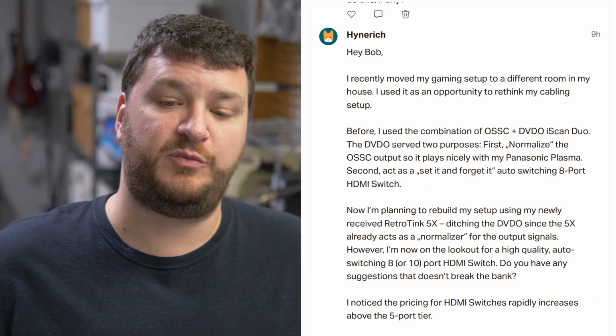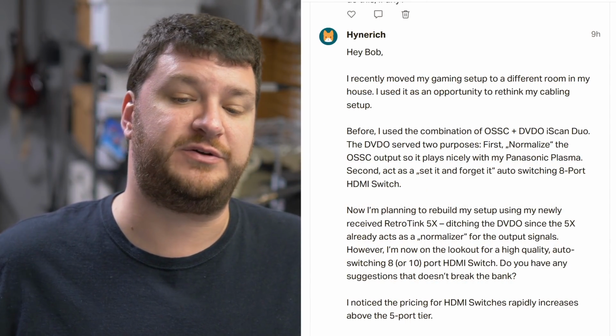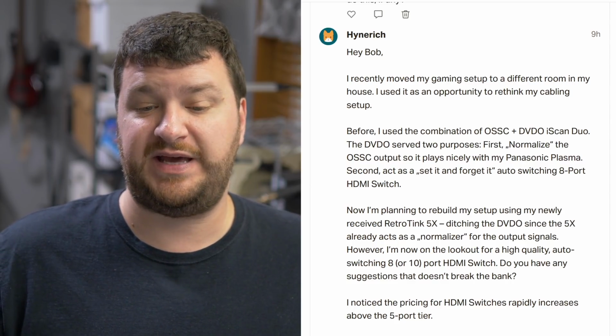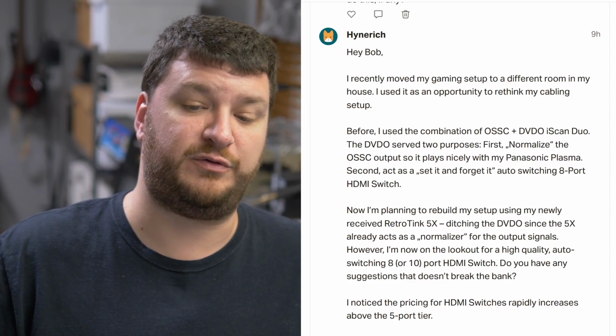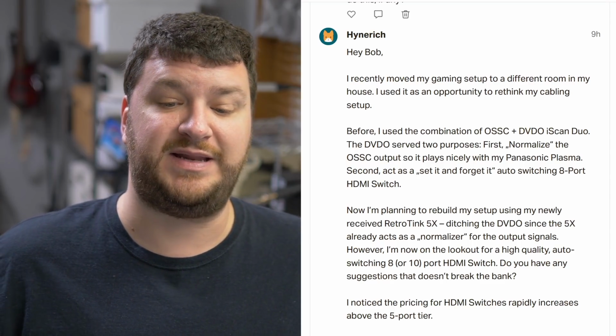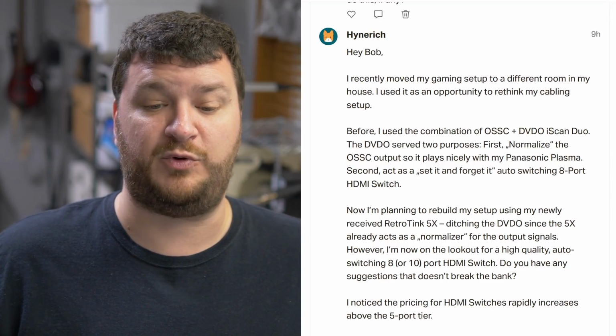Heinrich said that they're moving their gaming setup to a different room and they're using it as an opportunity to rethink their cabling setup. They previously had an open source scan converter running through a DVDO box that both normalized the output and acted like an auto-switching 8-port switch.